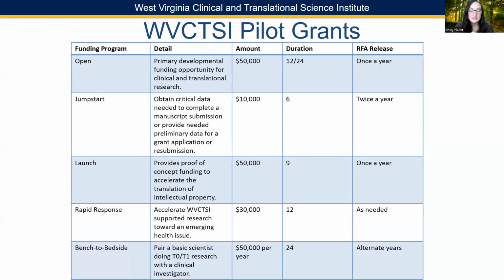Our rapid response is a newer opportunity. It's used to accelerate research toward an emerging health issue. We piloted this with our COVID-19 pop-up funding opportunity, and we found that to be effective and successful. So we will release these as needed. They will be $30,000 for 12 months.